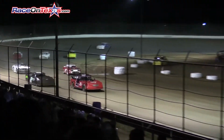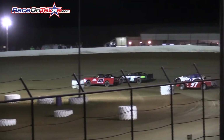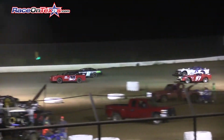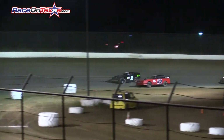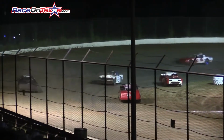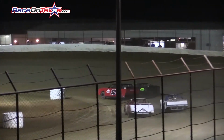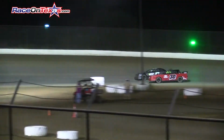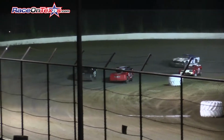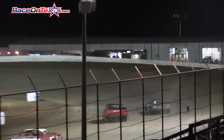Still a good battle for second between the 30 of Brian Meredith and the 2 of Heath Stewart. Still door to door for second. Meredith on the inside, Stewart on the outside. Give it to Stewart that time by.